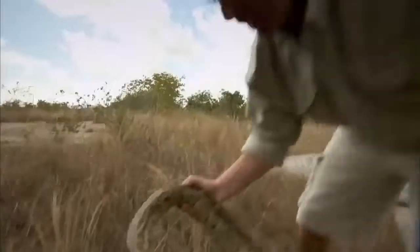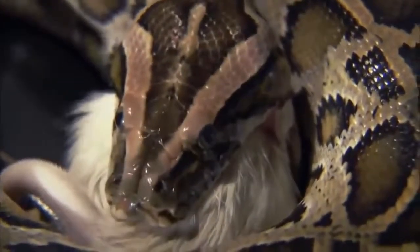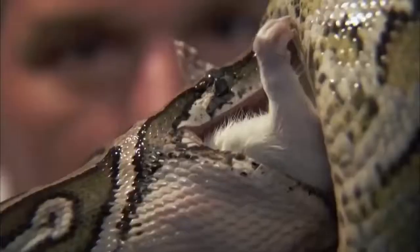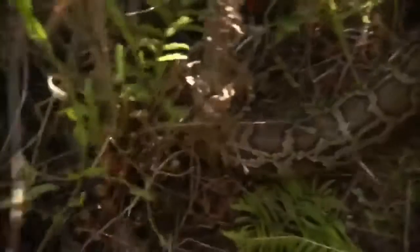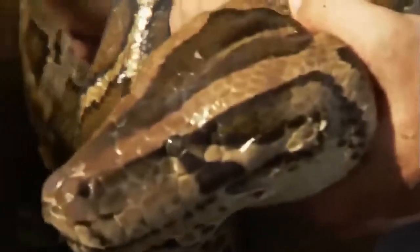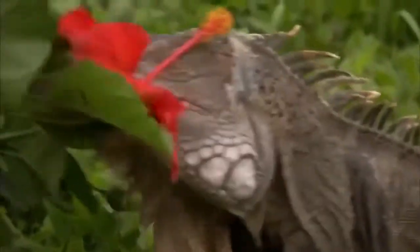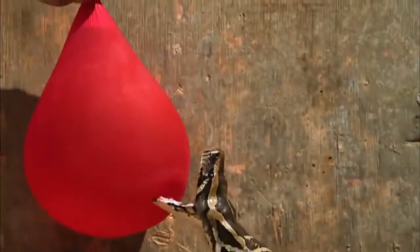We're going to follow hunters as they track them down. Find out what they eat. Meet scientists investigating the snakes inside and out. Catch giants deep in the wilderness. Discover other exotic invaders. And analyze a strike.